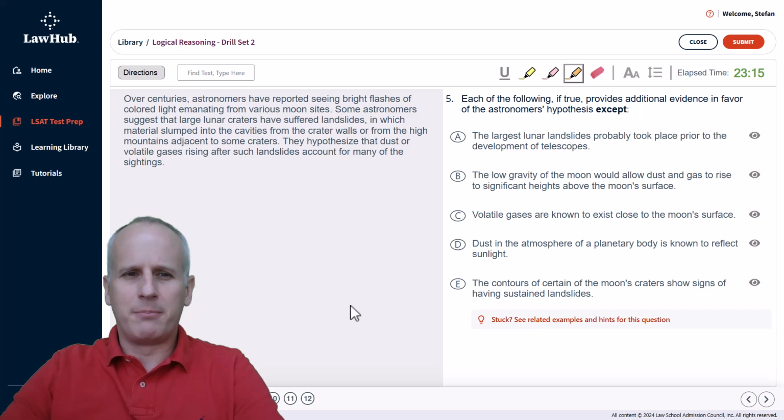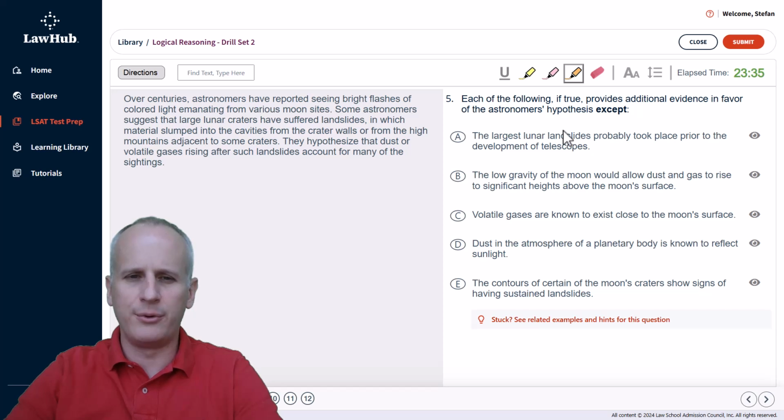This question, number 5 of Logical Reasoning drill set number 2 from lawhub.lsac.org, is a particularly annoying question type because of this word accept. And we're going to use two colors of highlight to address the accept in the affirmative and make sure we don't get confused as we're working through the task.